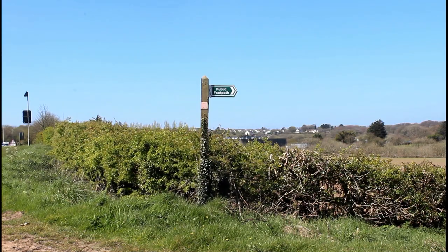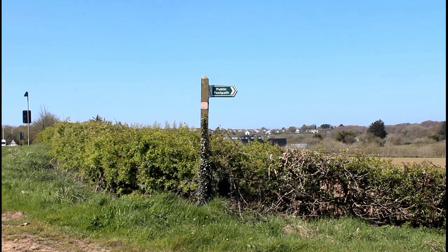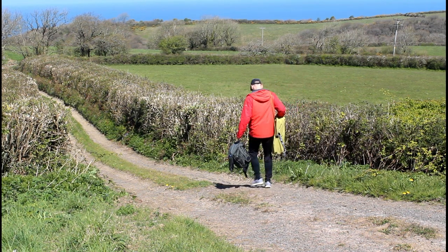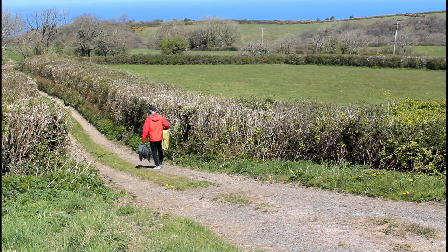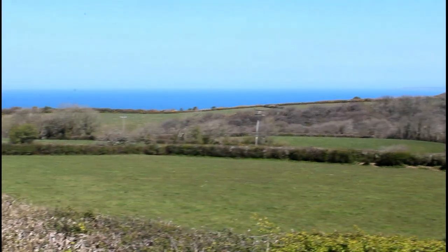So I literally just spotted this public footpath sign just along the road, and I thought, let's go investigate this, why not? So, it has promise. It certainly has promise.